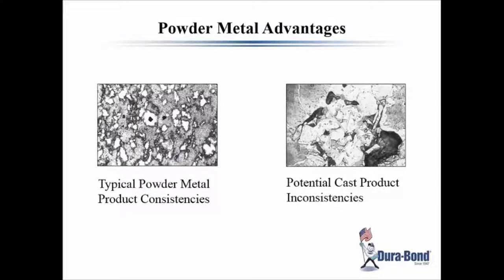This is a typical picture of a powder metal product. On the left-hand side, the little dot is a 1/1000th dot. On the right-hand side is a cast product, and nothing wrong with cast products. We use cast products for ever and ever.